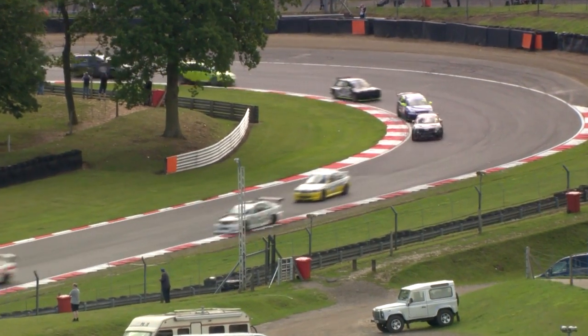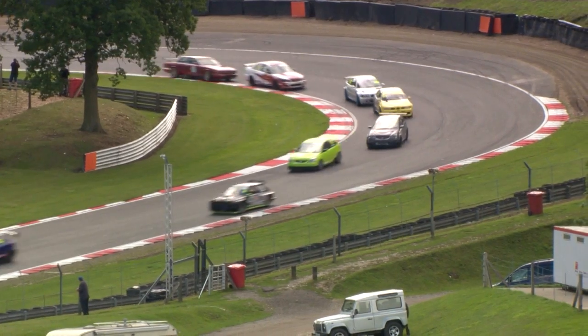There is Malcolm Wise in the yellow and white Ford Escort Cosworth. Hugely experienced, very quick driver. He's in the same category as Gent, so qualified slightly lower down the order than you would expect. Watch for him perhaps then to come charging through.